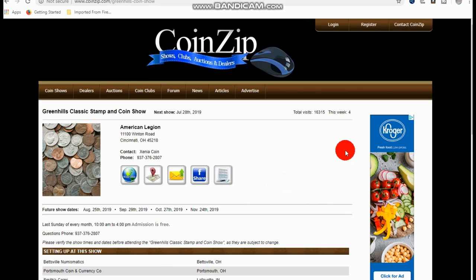The Greenhills Show is actually called Greenhills Classic Stamp and Coin Show, and it's held at the American Legion, 11100 Winton Road. It's in the Cincinnati area, and it was hosted by Xenia Coin, Jim Huffman. He sold the coin shop recently, but he's still running the show. It's the last Sunday of every month.